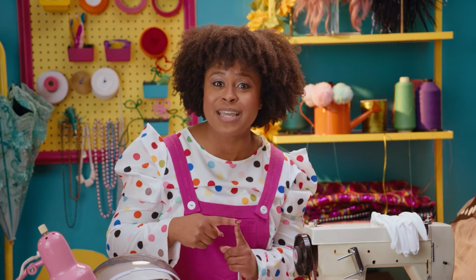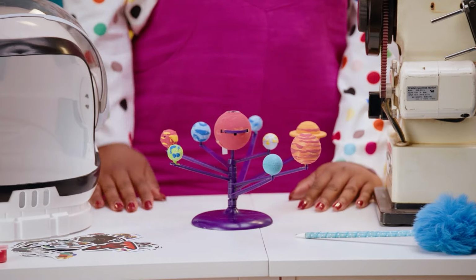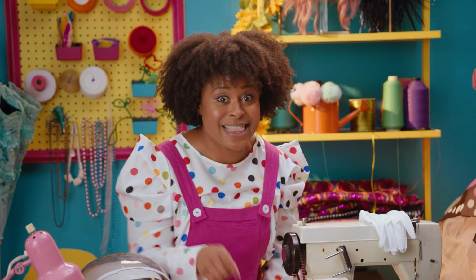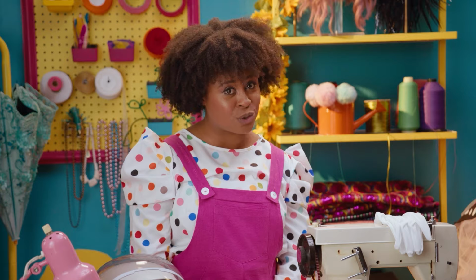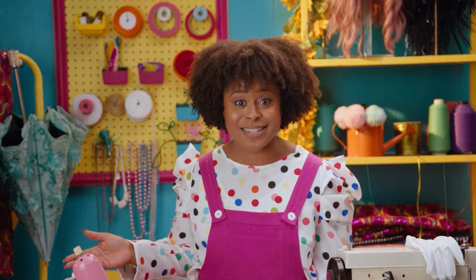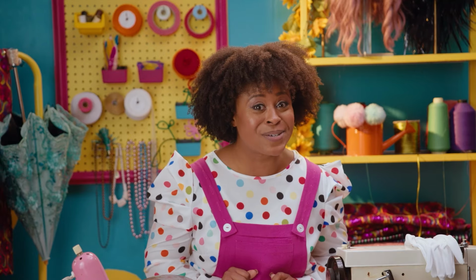Can you do that with me? Around. Great job. And if you look closely, you'll see this planet right here, it's blue and green. That is planet Earth. That's where we live. That's where we are right now. Isn't that cool? And once I put on my spacesuit and use my imagination, then I can leave planet Earth and go visit all the other planets. So, what do you say? Should we get into costume?